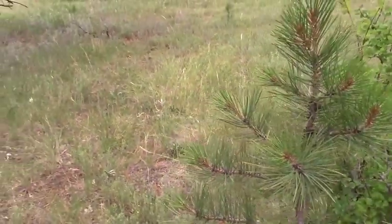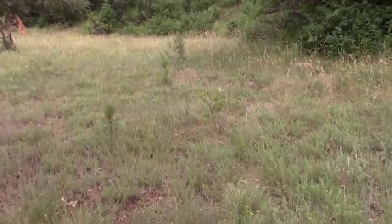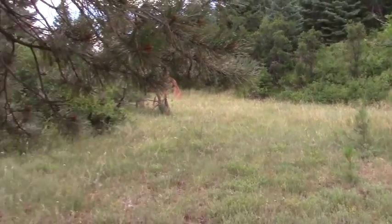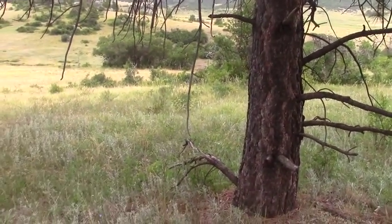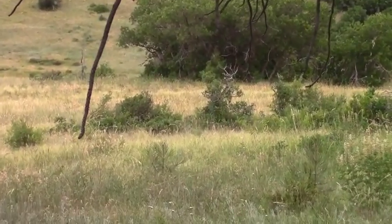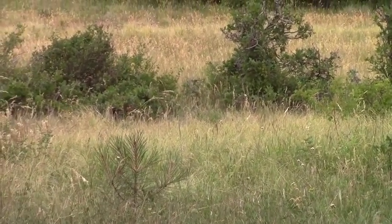But we've also got here several more ponderosa pines. One in the foreground, 2, 3. And as I rotate around here, there's another healthy ponderosa pine tree. And out there ahead are 2, maybe a third one, but definitely 2 baby ponderosa pines out ahead.